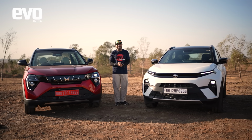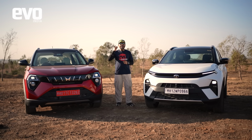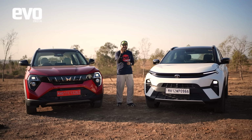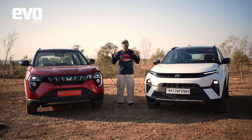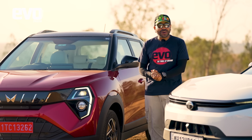Even though we have turbo petrols, and I love turbo petrols, a turbo diesel delivers that blend of performance and efficiency that you do not get in petrols. Plus, they have lower running costs. Plus, on the highway, they're easier with all that torque on tap. And that's why in this test, we've got diesels.